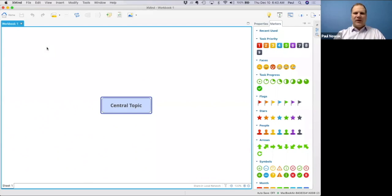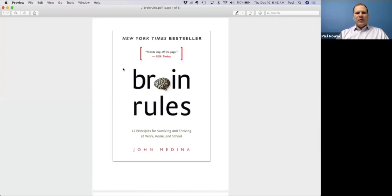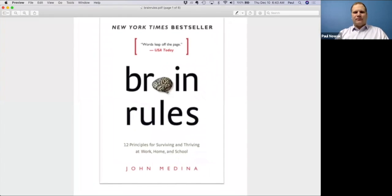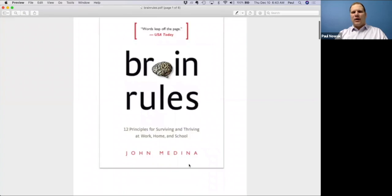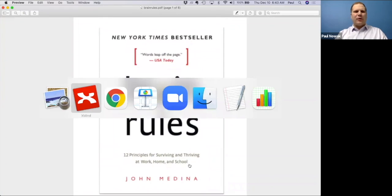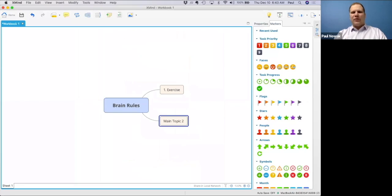So, for example, let's say you're reading a book like we're going to discuss this one right here. This book, Brain Rules, today. You see how it says 12 principles for surviving and thriving at work, home, and school. And then, of course, it's like a 300-page book. But if you were taking notes on this, you might have brain rules in the middle. And then you have chapter 1, exercise. Chapter 2, survival. Chapter 3, wiring. And so now when you get to chapter 1, you start taking your notes here.